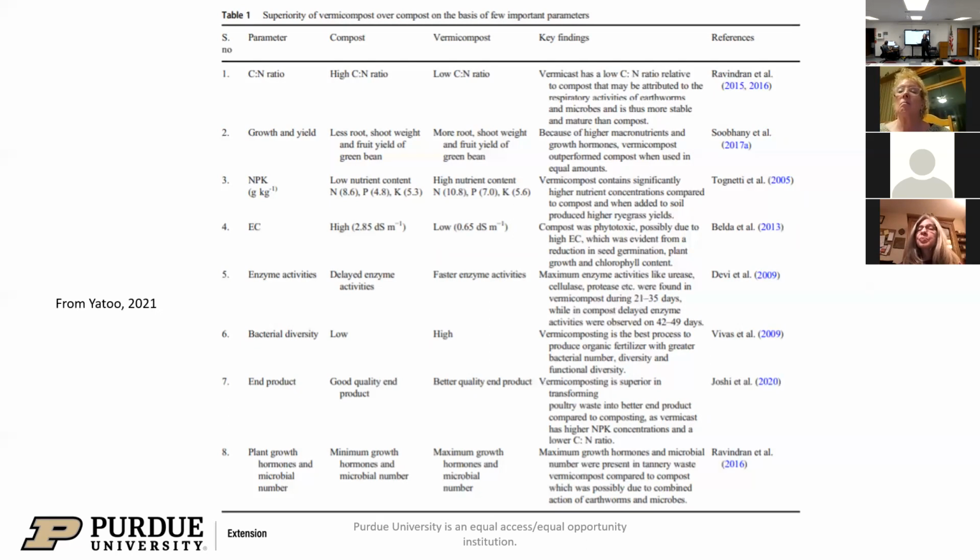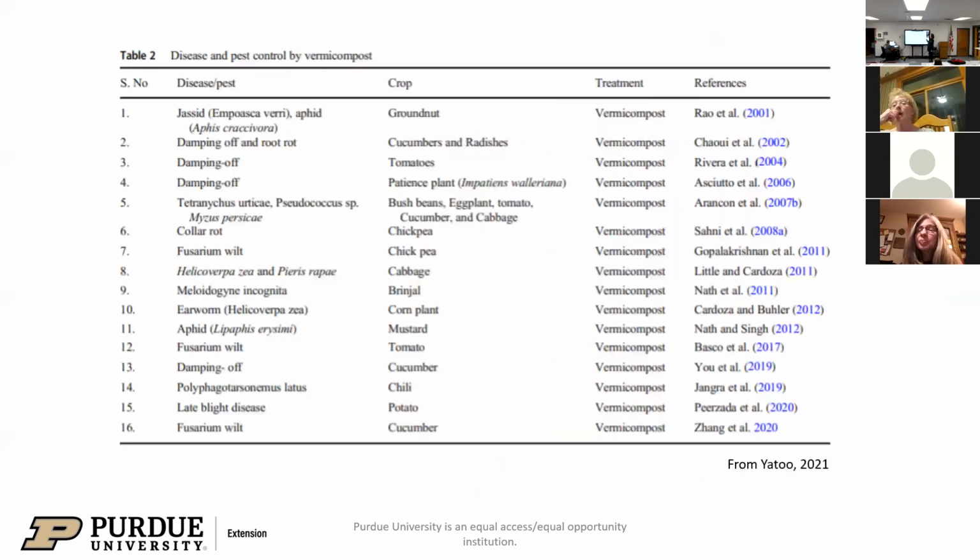So they did this research. They're showing what vermicompost does. What I think is very interesting is eventually a better quality end product for gardening, and maximum growth of hormones and microbial numbers with vermicompost. I think there's another section next, because it actually keeps diseases away.